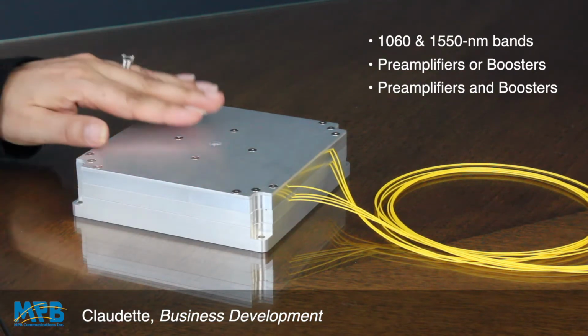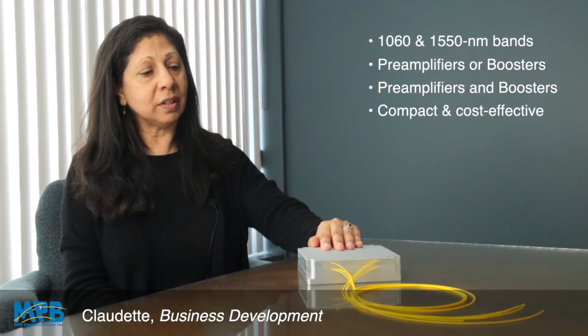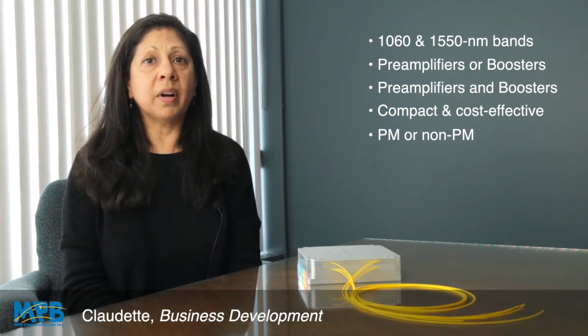This unit that you see in front of you combines a 2-watt amplifier with a very low noise preamplifier. It's a compact, cost-effective package that was built for one of our key customers in the US. These units can be provided both PM or non-PM, and if you require more power, then we provide up to 10 watts in either a PM or non-PM format.